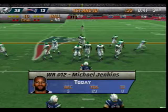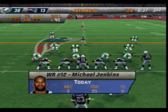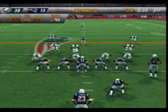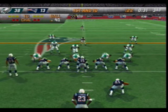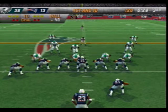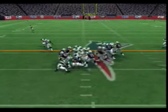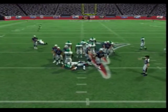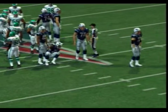First and 10. Ball on the 41-yard line. We're talking about bringing the Eagles with a four-man front. Wallace with a man in motion. What's the hard count? Here we go, with a counterplay. Can't pull him down. Darren Howard is one of the more formidable tacklers in the league. Wraps up another one there. That's number 7 for him.